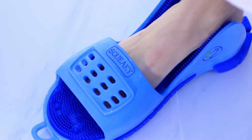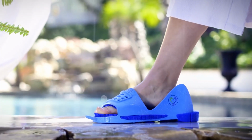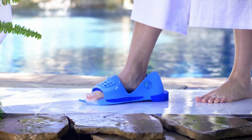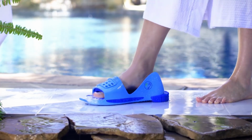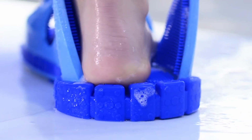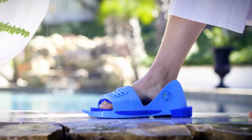And don't worry about slipping or sliding in the shower, as the Squeaky Clean Feet has suction caps on the bottom, keeping it securely in place so you can scrub away with confidence. This invention is perfect for everyone, whether you want to combat foot odour or simply enjoy a comforting foot massage.